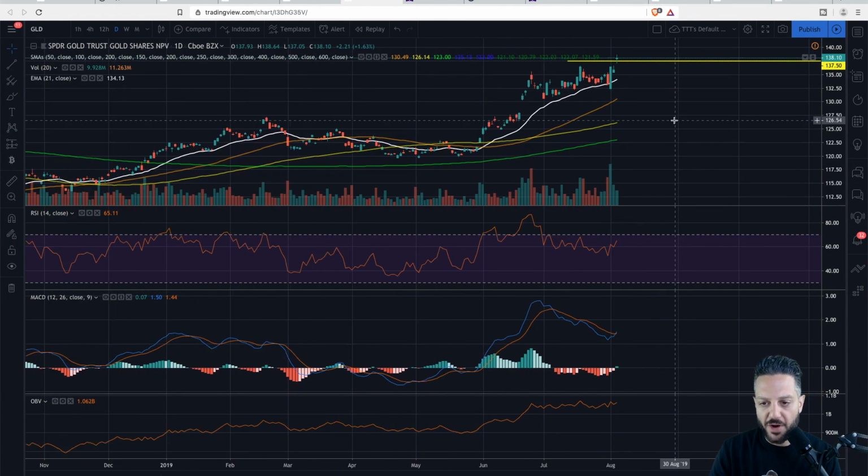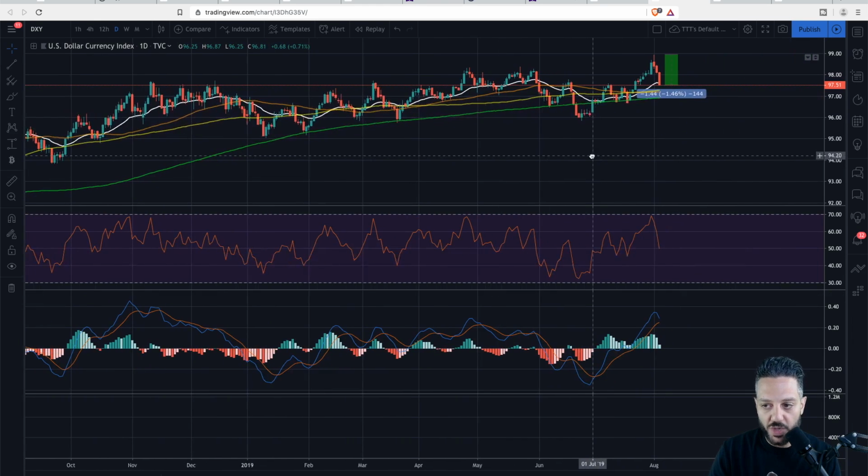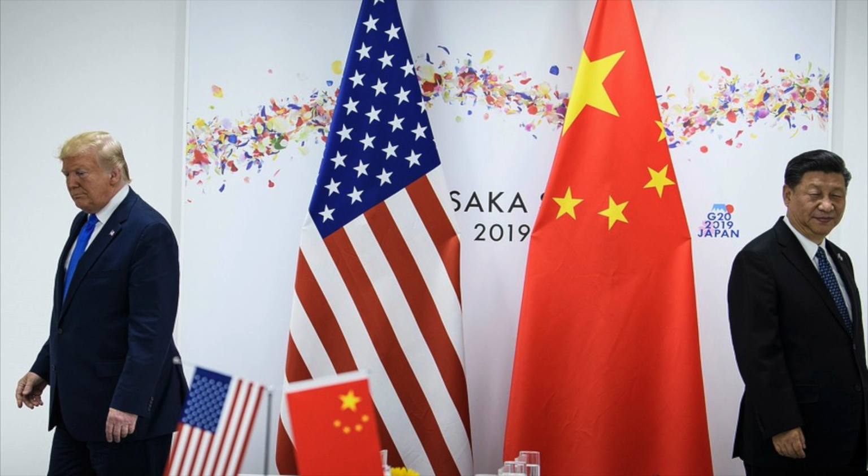Now, why is this happening? Apart from the technicals, obviously, right? You have to trust in patterns and technicals and institute sound trading strategies along with that, such as breakout trading. But it is partly due to the dollar, the US dollar weakening. And the US dollar is obviously weakening because of the US-China trade war, the ongoing trade war. I'll get to that in a second.